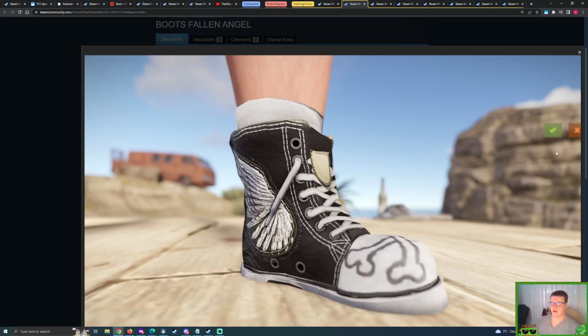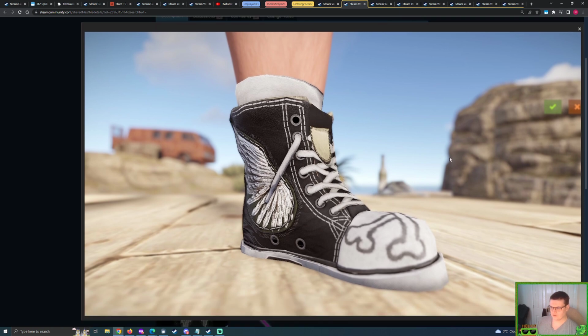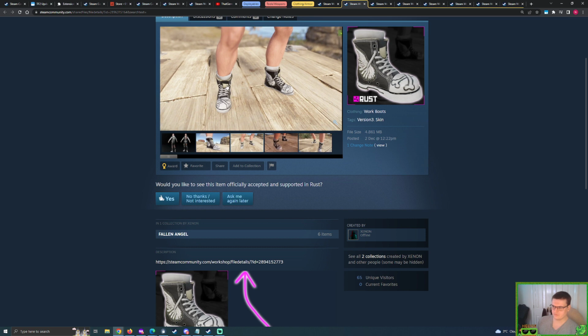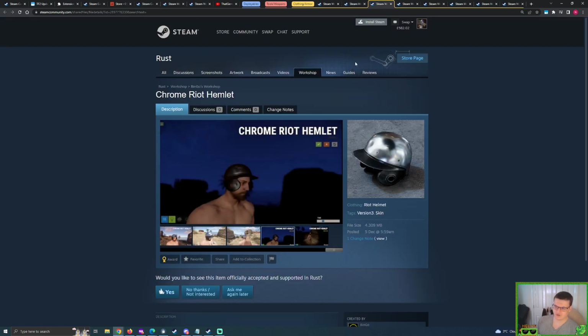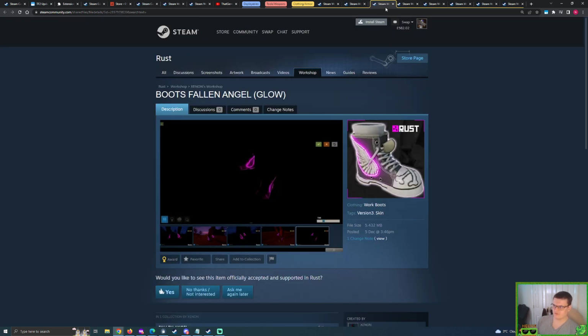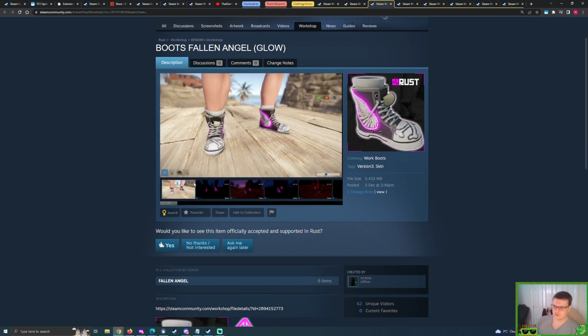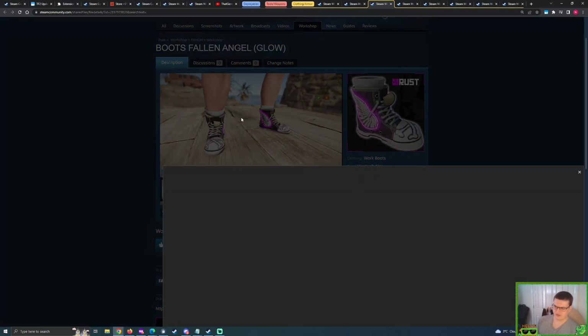Here are the Fallen Angel boots. Nice trendy design with the wings and the skulls, the bones. Yep, the bones. But then there's a glow-in-the-dark version. Oh, wait, hang on a minute. There it is. I skipped ahead too quickly. Sorry about that. So we've got glow-in-the-dark Fallen Angel boots.